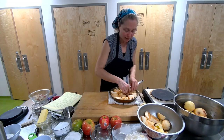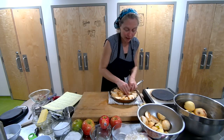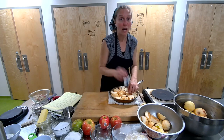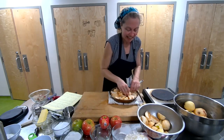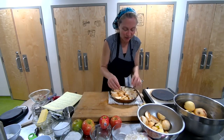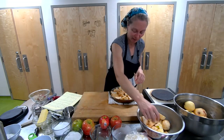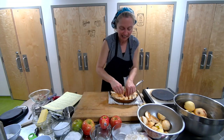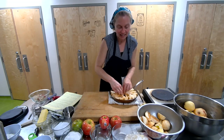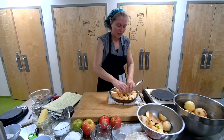But again, remember, this is a very rustic tart, and the apples are definitely going to shift during baking. There is a lot of bubbling that happens with that caramel. And it's been interesting to see how your perfect concentric circles will shift a little in the baking process. So just keep in mind that it's going to be a little bit rustic, and that's kind of the joy of this tart. And then let's put 1 more in the center.